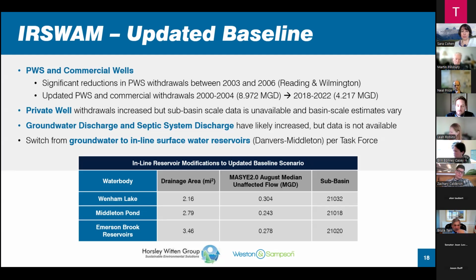Certainly, private wells do represent a significant outflow from stored water in the watershed. That has been studied to some effect, the change in the amount of water that's been withdrawn over time. There's some disagreement on it. I say private wells, it can also be called below threshold, and there's some overlap between that terminology. But there is some data on how private well withdrawals have changed over time, but it's not available at the sub-basin scale, so we couldn't incorporate any of those changes that have occurred over the last 20 years into the model, so I'll highlight that.